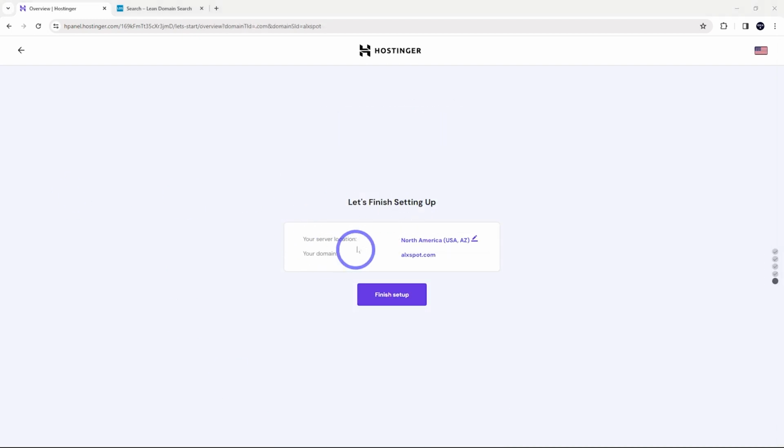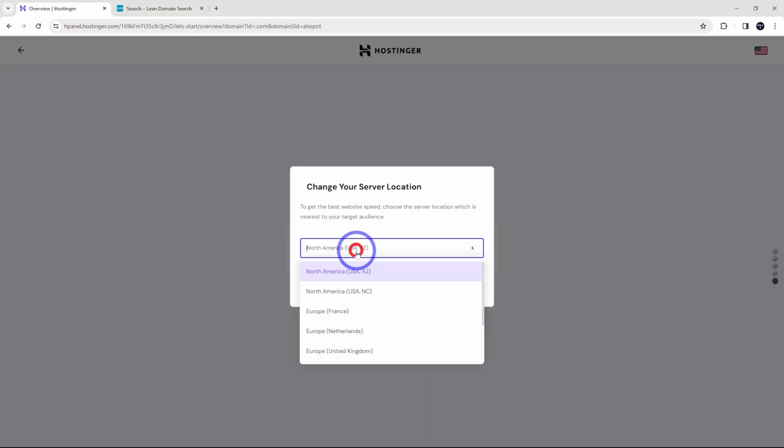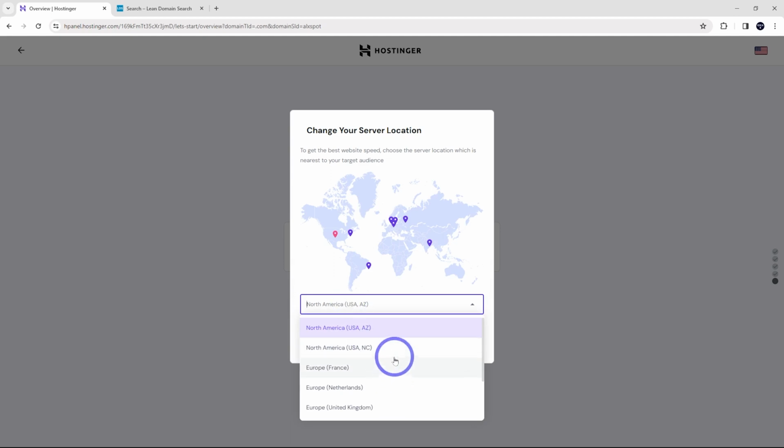After that's all done, you'll have a choice of your server location. So by default, it's set to North America. We can actually choose a number of locations around the world here.